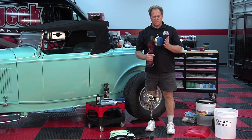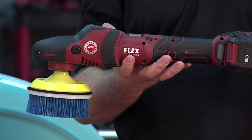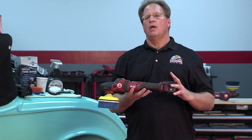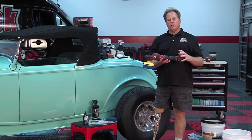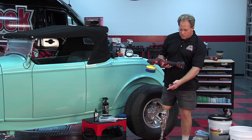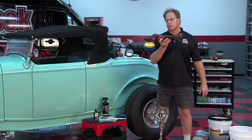This is the coolest setup. This is the Flex PE14, and as you can see, this is cordless. It's important that it's cordless because usually when I'm getting a car ready for tire coatings, it's when I'm doing the prep wash, so I'd be outside with the water hose running and water all over the ground, and of course that's a recipe for an electric shock if you've got a tool that you have to plug into the wall.